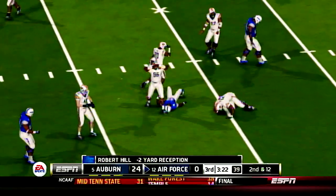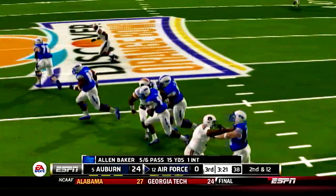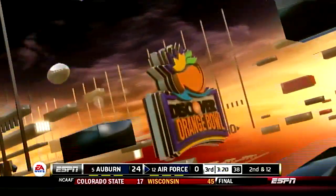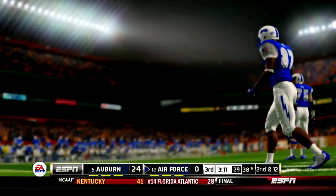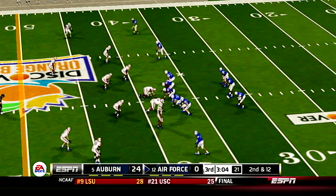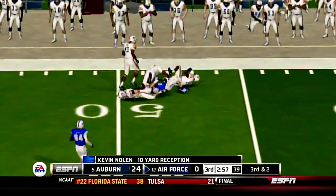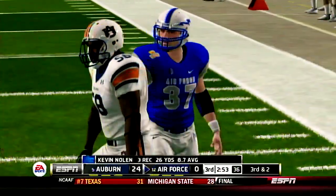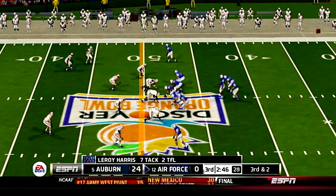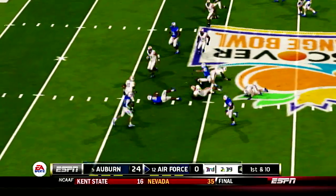Throws out, got his back again. And they make the stop at the 38-yard line. That'll bring up second and 12. From their own 38-yard line. Second down. Caught with room to work. And he tackles him hard at the 48-yard line. He's taken down at the 43.